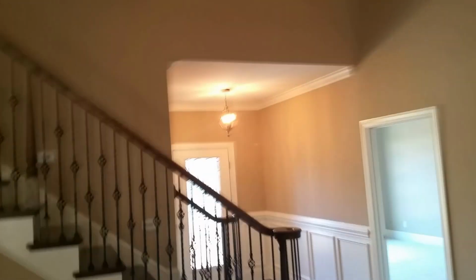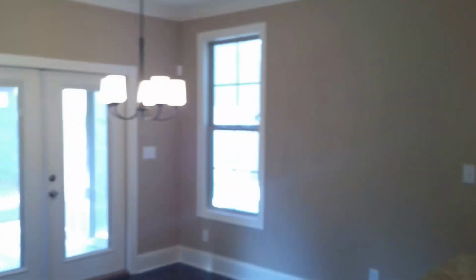Whatever you want to do, except when we do that, we're running a beam right across here, which does cut off that open rail up at the top. But anyway, pendant lights. We like pendant lights over the island, and we put recessed can lights in there so you don't have that kind of fluorescent cloud fixture with the dead bugs in it.